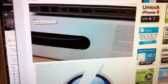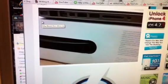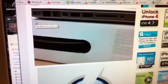So, anyways, tomorrow's the day, so as I mentioned in the first part of this video, I did sell my MacBook Pro so I can get the 2011 one, the 15-inch one mainly, and definitely be ordering that and making an unboxing video and videos on that.